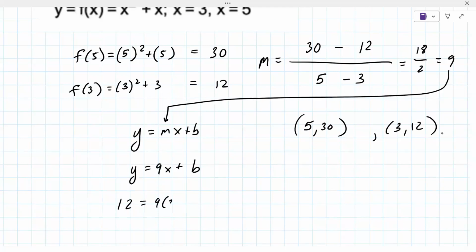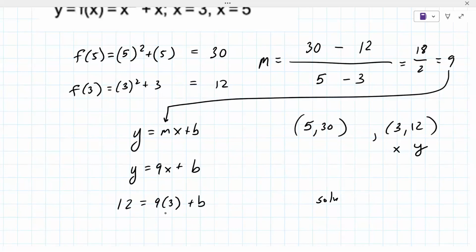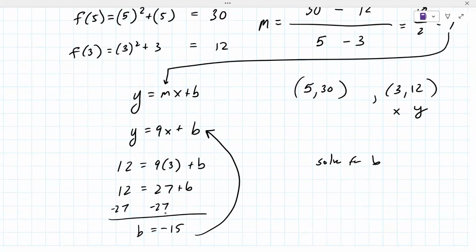12 equals 9 times 3 plus b. So I'm just putting those in for x and y. And then you solve for b. So 12 equals 27 plus b. Subtract 27 from both sides. B ends up equaling minus 15. That goes back into this line right here. And y equals 9x minus 15.